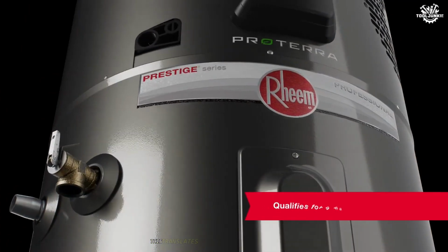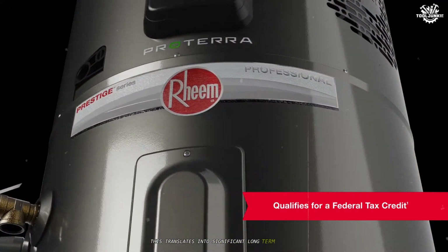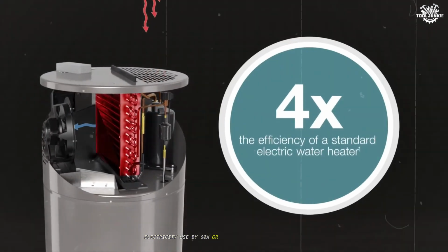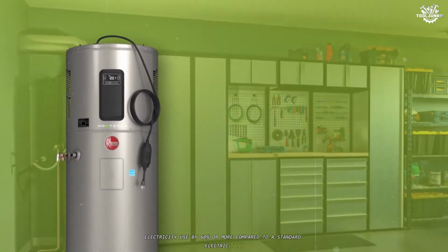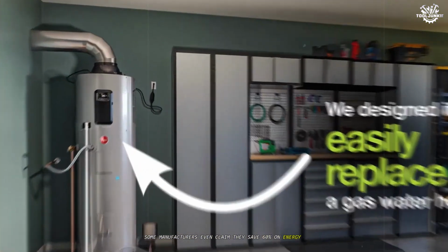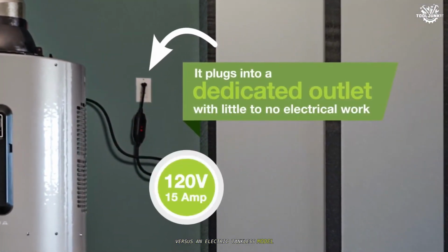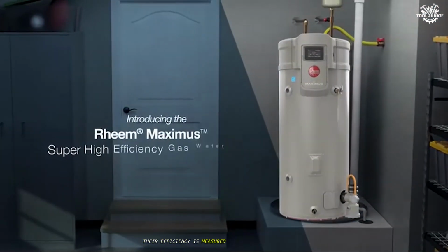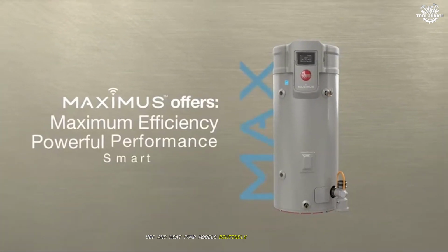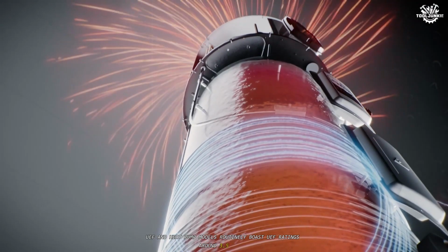This translates into significant long-term savings, often cutting water heating electricity use by 60% or more compared to a standard electric tank. Some manufacturers even claim they save 60% on energy bills versus an electric tankless model. Their efficiency is measured by a uniform energy factor, UEF, and heat pump models routinely boast UEF ratings around 3.5 to 4.0, which is exceptionally high.